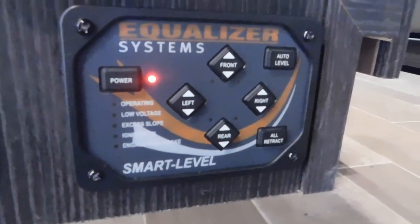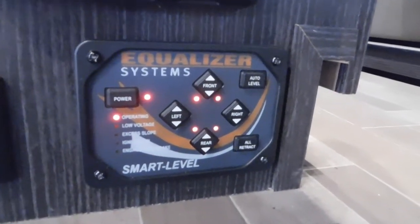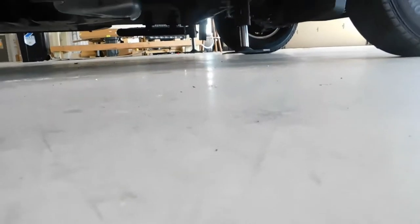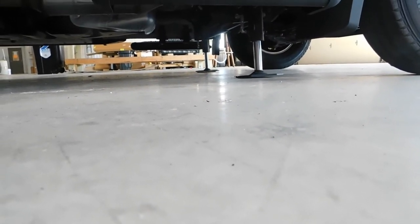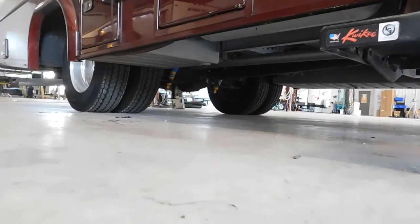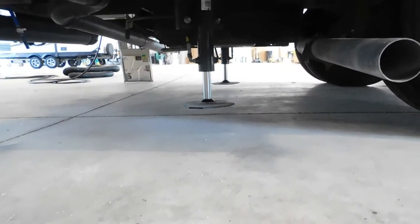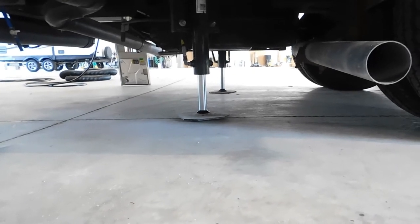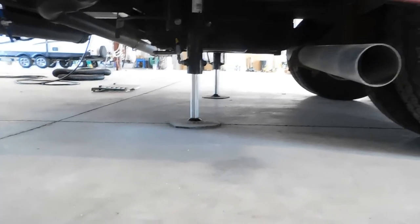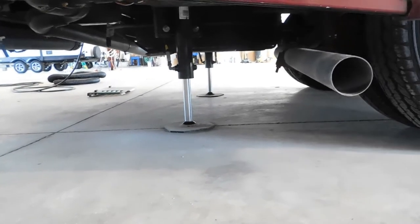And then right down here we have your equalizer systems, leveling system, so you can see the power's on. Now all we need to do is just hit auto level. So now it's going to automatically level out the unit. This is hydraulic. Now the rear's coming down. So once it grounds out all four jack points, then it'll go through and tweak and make its adjustments as needed. And it's actually auto-leveled now.